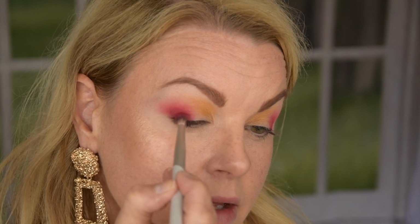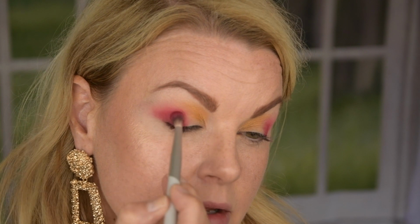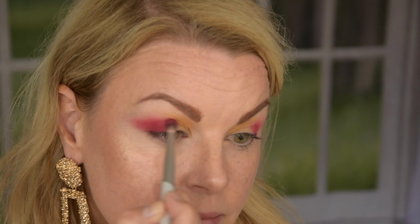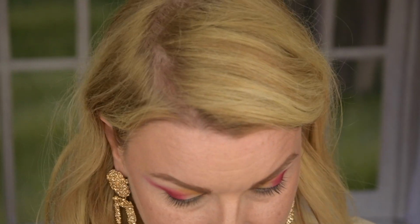So I'm just placing it here in the very outer part, and I'm gonna start slowly blending this a little bit here. Yeah, they're very pigmented, so I think there will be a problem here. I'm gonna clean up here as well.